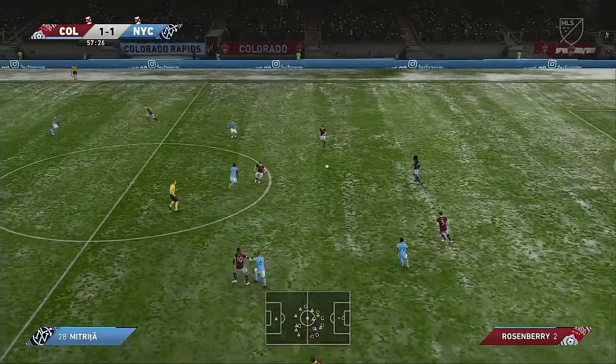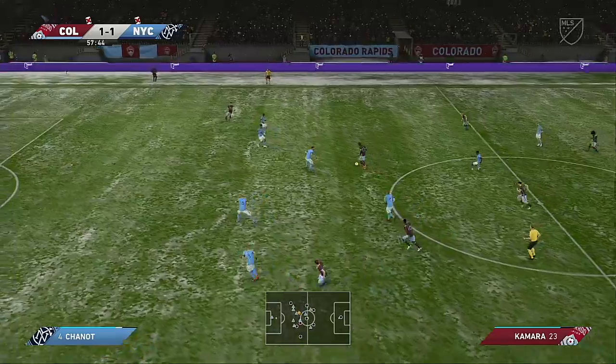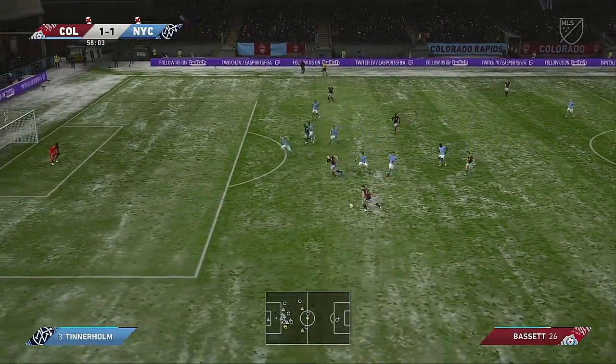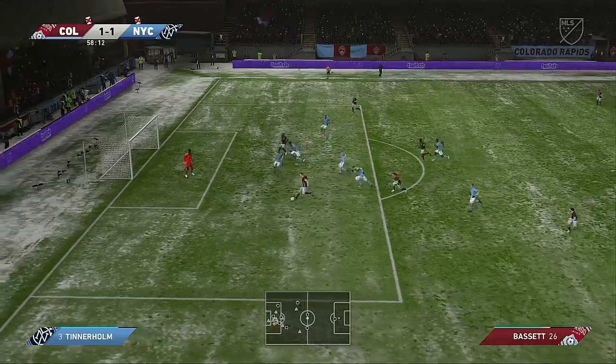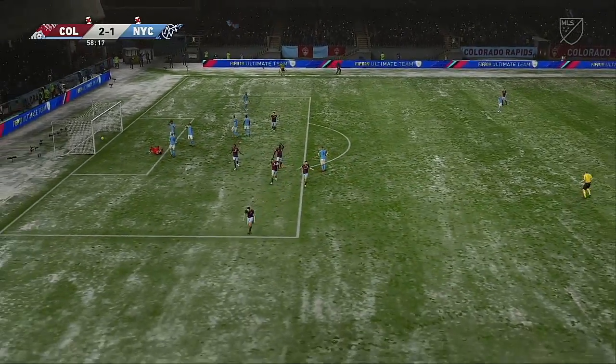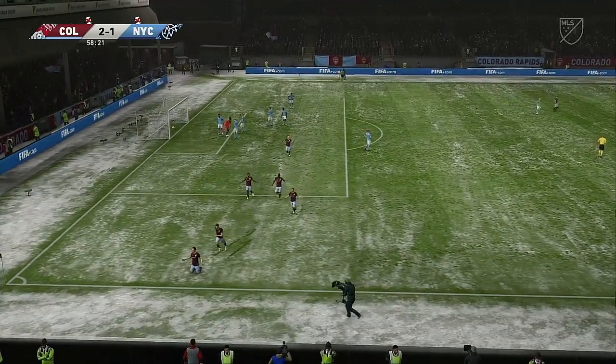And Smith. Just working away to try and find an opening. Must take the lead here, which they do in good style. They played some good football leading up to that, Martin, and thoroughly deserved that goal.